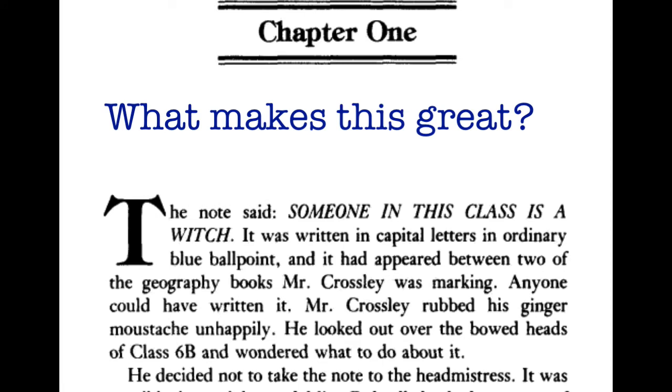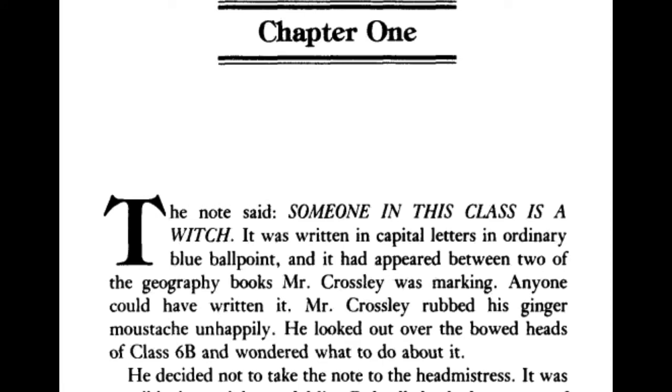What makes this great? Well, if we look at the opening sentence, it's something I think all of us can imagine, getting a life-changing in a moment message like this. It's dramatic, it's vivid. There's contrast between the extraordinary message and how it arrives. It's in ordinary ballpoint, and it's appeared in books that are getting marked, a routine, repetitive activity.